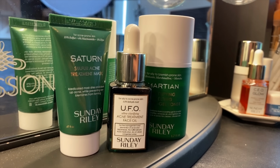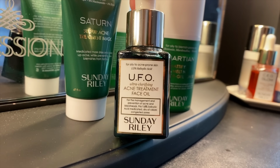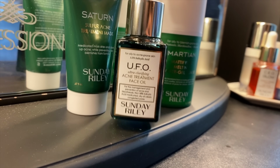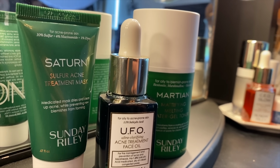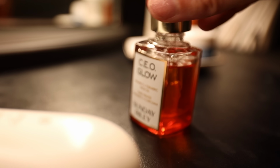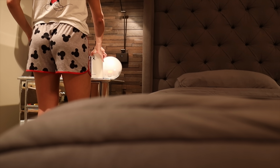If you have extra oily skin, one thing I just bought was the Sunday Riley UFO little package. That one's awesome also. So if you are really breaking out, that's an awesome option. I just feel like it doesn't smell as good, but there's also a little kit for that. So this is the CEO Glow. I feel like it just smells so clean and so good. And then that little orange one, I use that during the day, and that's a vitamin C cream.